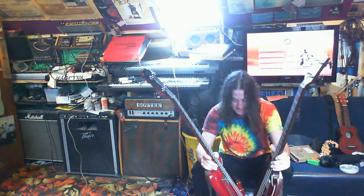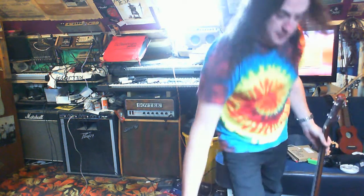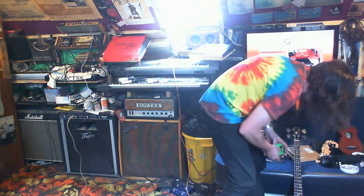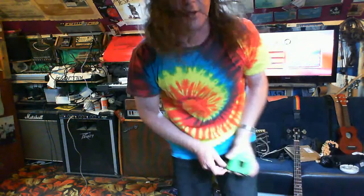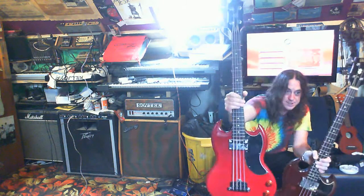Honestly, I haven't looked this up, but have I got a tape? Just out of interest. They're not the same. This is a longer scale than that one. This is 30 and a half inch. And this is 30 inch. So there you go. Breaking news. Gibson's 31 inch. Epiphone's 30 inch. So there's a difference.